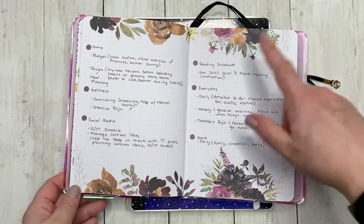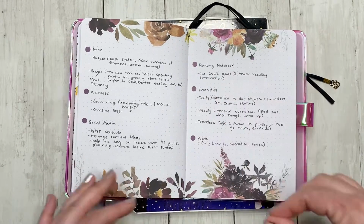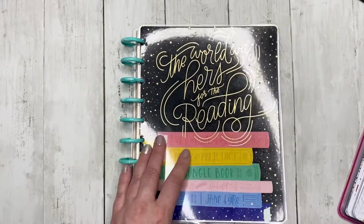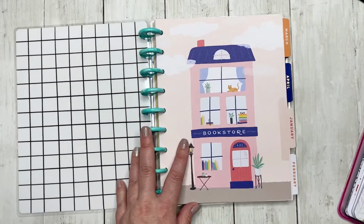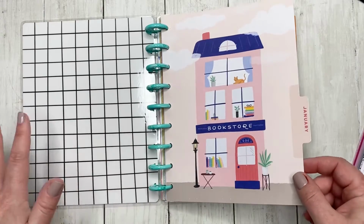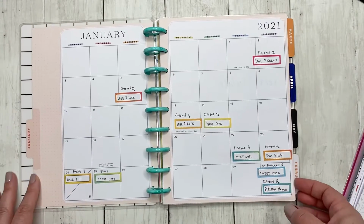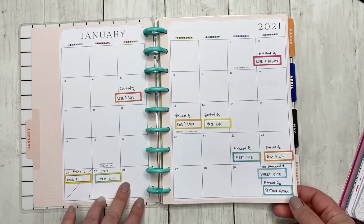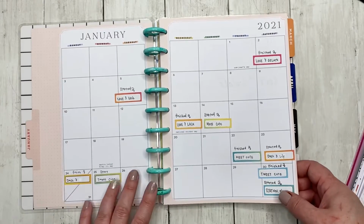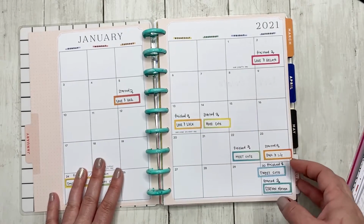And finally, we get to this. I intentionally left this one for last, the reading notebook. So in 2021, I set myself a goal to read 24 books, 2 books a month. Considering that I only read 16 in 2020, that was a decent goal for me. So what I did is I set up a monthly calendar from 2021. This was an 18-month planner that I wasn't going to use. And I decided to use the monthly to track when I finished books and when I started books.